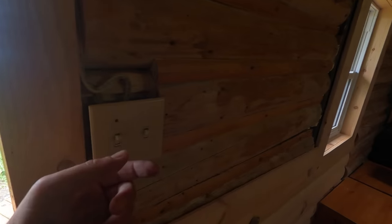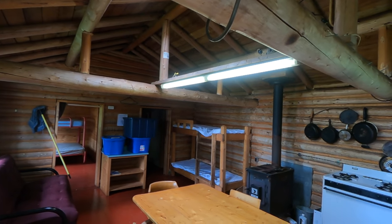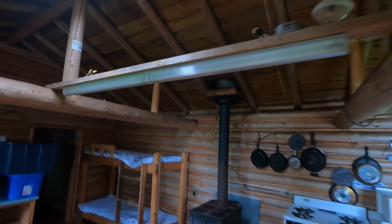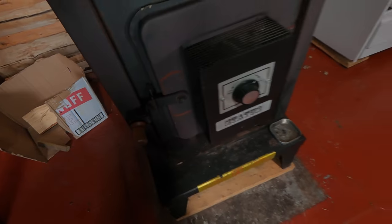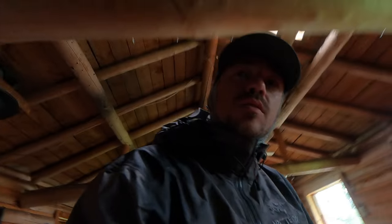What do you think the chances are? No way! What? It's gotta be solar. We'll leave that off. We don't need it. That's crazy. Too cool. Too cool. Freaking lights in here. Pretty slick, man. Nice size, too. There's a bathroom.